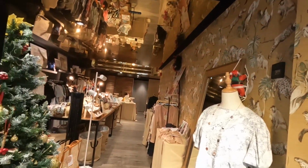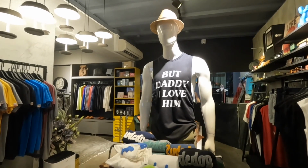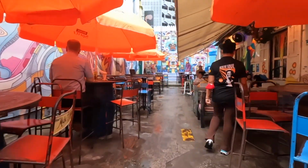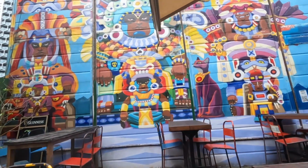So we're just walking, looking at different places on Haji Lane, and this has been a very fun day. Actually, we did a lot. We went to a lot of places, and the day's not over yet. We got the riverboat cruise and night safari. That's hilarious. It's raining here in Haji Lane, but we are at the iconic mural, as you can see.